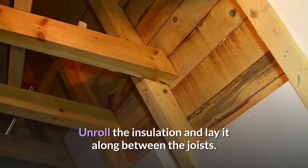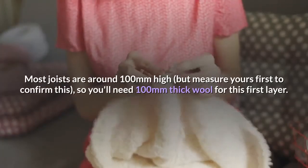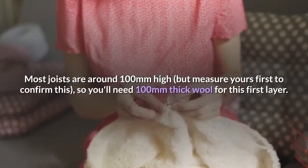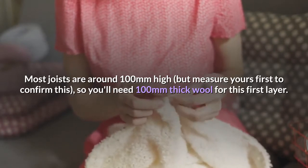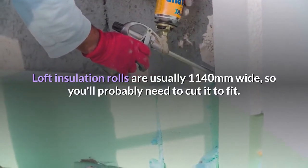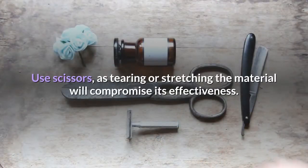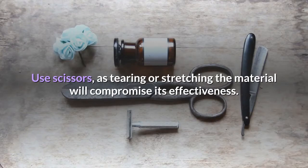Unroll the insulation and lay it along between the joists. Most joists are around 100 mm high, but measure yours first to confirm this, so you'll need 100 mm thick wool for this first layer. Loft insulation rolls are usually 1140 mm wide, so you'll probably need to cut it to fit. Use scissors, as tearing or stretching the material will compromise its effectiveness.